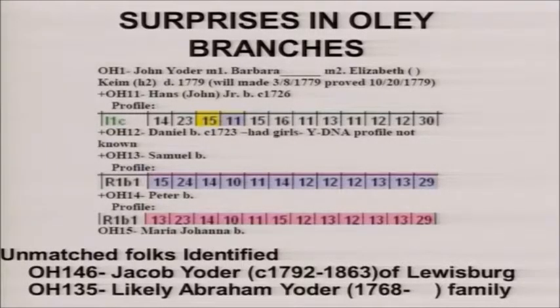And this fell in the generation of some grandsons of Hans Yoder of the Ole Valley. His son, John, had 4 known sons. One of them matched the Steffensburg profile. One of them had girls, and we can't test them. 2 others both had different profiles from the Steffensburg, meaning also from John, the father, and also from each other. So there were either some adoptions or some other unknown event that took place.